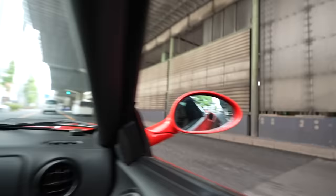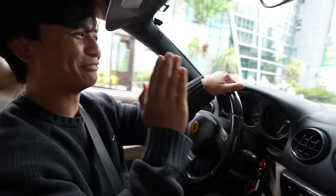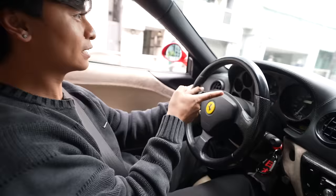The crazy thing is, we're going the freaking speed limit, bro. We just hit 50 kilometers, which is equivalent to 30 miles an hour. This car is way louder than it sounds on camera. And it's even louder when you're following behind in another car.